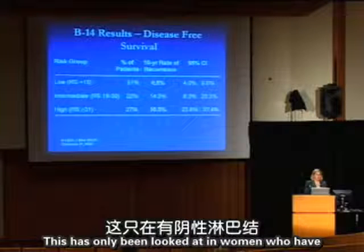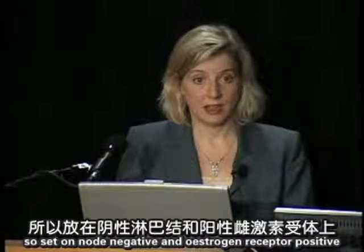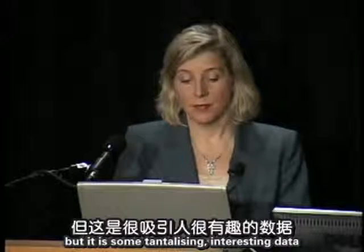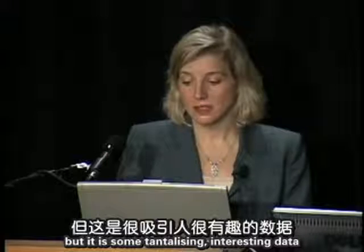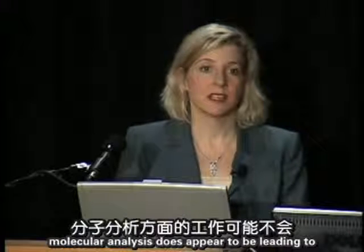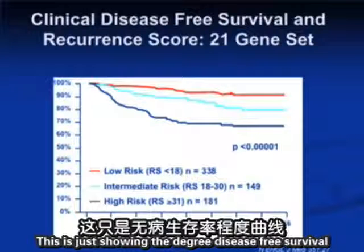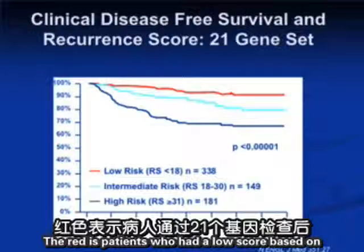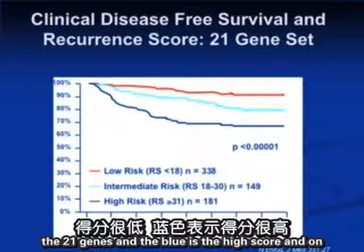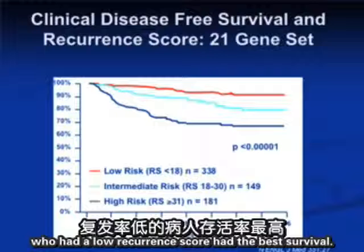This has only been looked at in women who have been treated with tamoxifen, who were node negative, like the patient I just presented, so sentinel node negative and estrogen receptor positive. But it is some tantalizing, interesting data that I think is moving forward and showing you that some of this work from our microarray and molecular analysis does appear to be leading to changes in our treatment approaches. This is just showing the disease-free survival curves, another way of representing this data. The red is patients who had a low score based on the 21 genes, and the blue was the high score, and on the y-axis we have survival. So the patients who had the low recurrence score had the best survival.